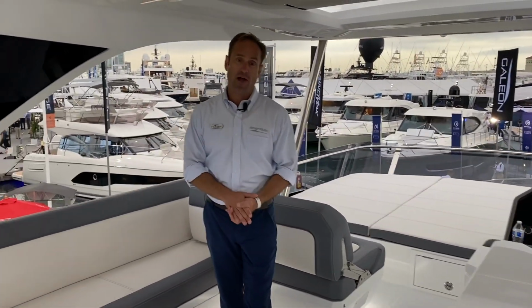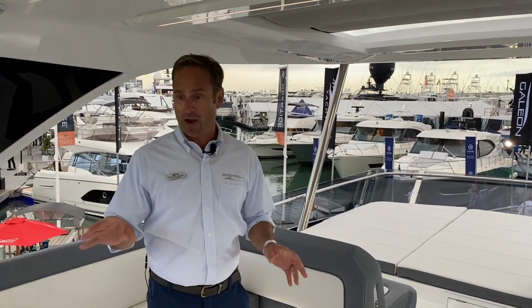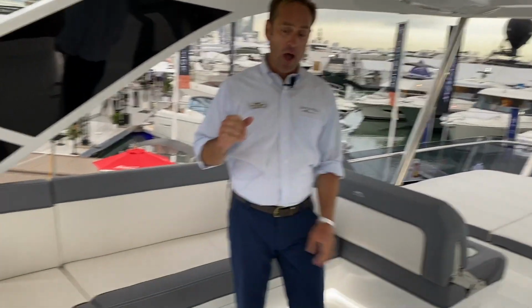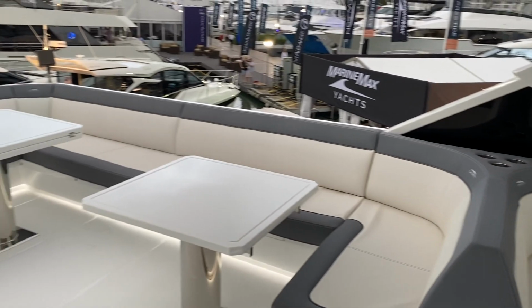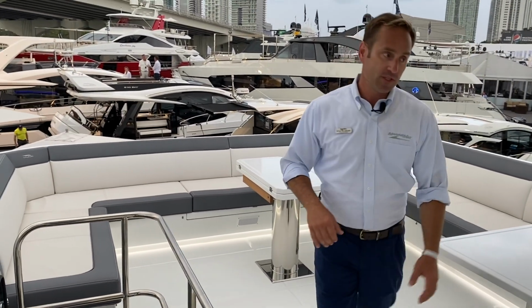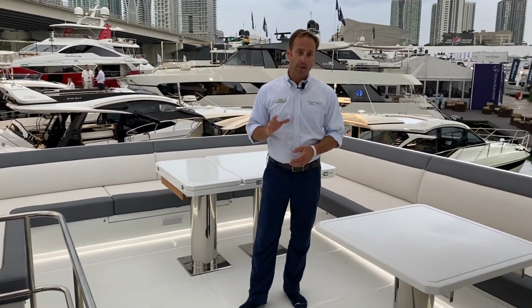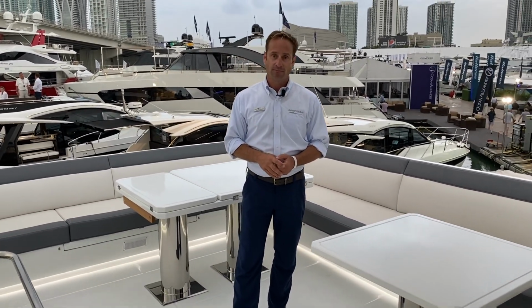So, huge flybridge. There's a lot of great features down below, but this is probably the icing on the cake here. A lot of versatility, a lot of seating. The tables have multiple configurations. This makes the boat feel a lot bigger than it is. It's a big flybridge, great for entertaining.